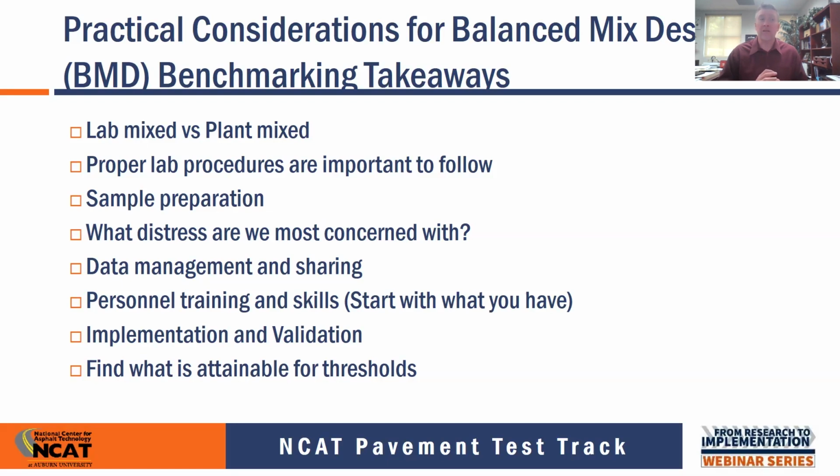As we moved on to the things that Zane talked about, what distresses are we concerned with? The testing that needs to be done in the state of Washington is not necessarily the testing that needs to be done in Colorado, right? Or in Arizona. And so it's important to know which distresses we're most concerned about. I love the discussion that he had about data management and sharing. I'm such a data share person anyway, but making sure that the right people have access to that information is important. Bringing stakeholders together, I think, is part of that sharing of the data.